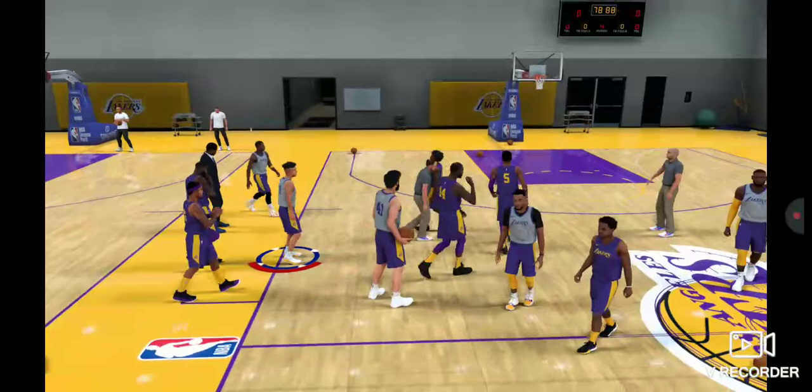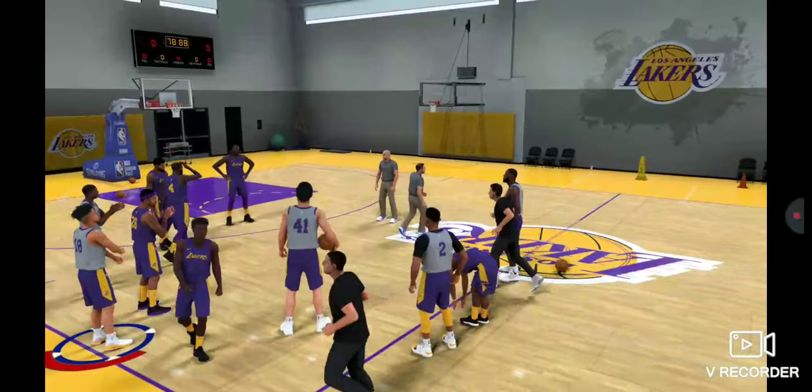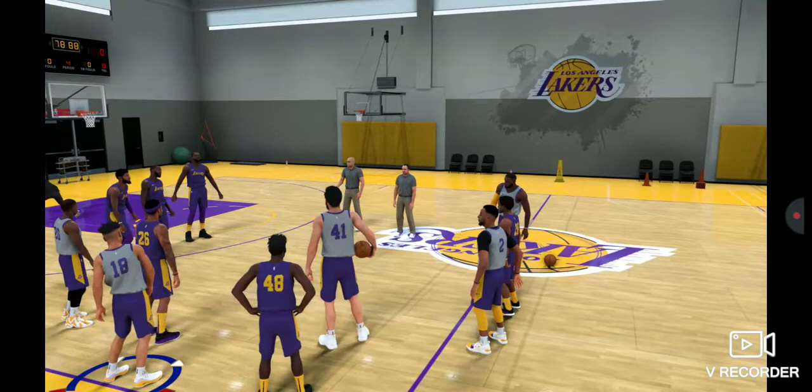Bringing in everyone! Before we get started, I want to introduce you to a special guest, Magic Johnson. He'll be here observing with the coaching staff today, so let's put in a strong effort and show him how we do things around here.